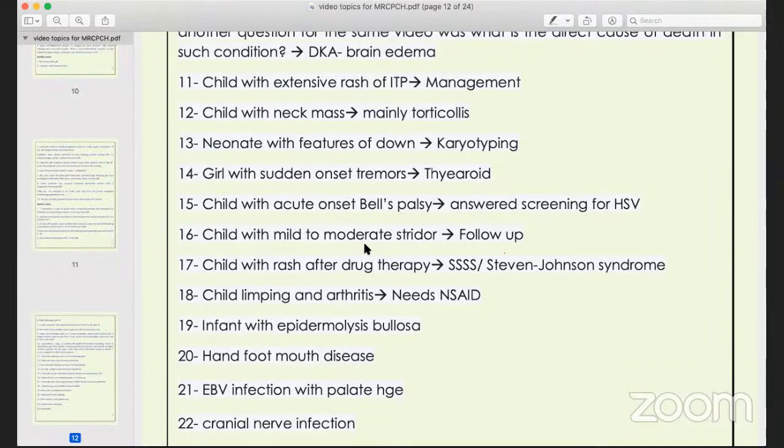In sickle cell anemia, if there is severe arthritis, we give morphine. Next, infant with epidermolysis bullosa. Treatment is like Stevens-Johnson: skin care, hydration, urine output, antibiotic for infection control, ophthalmological consultation, and eye ointment. Skin care is very important; you have to dress and cover the wound. There are different types of epidermolysis bullosa, like simplex and junctional. Hand, foot, mouth disease is mainly by Coxsackie A virus. What are the other viruses of hand, foot, mouth disease?